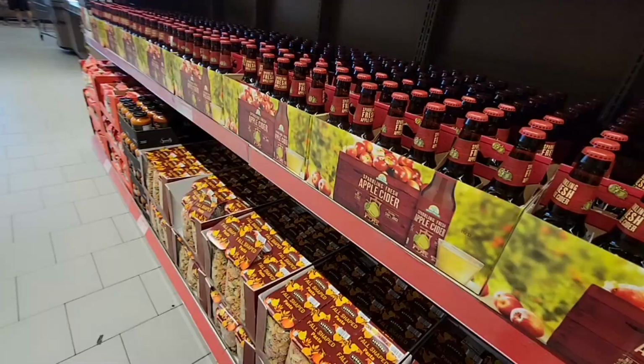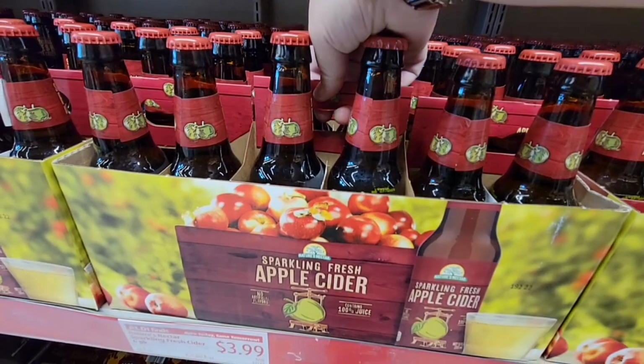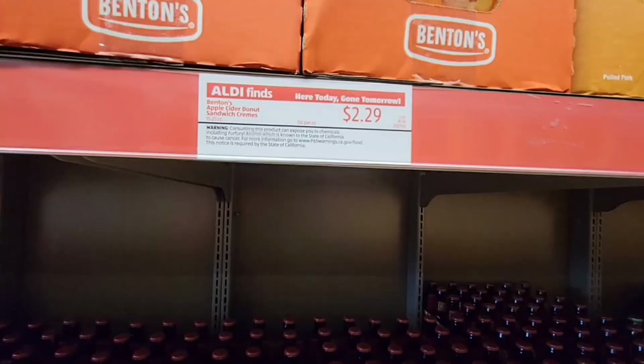And then the sparkling fresh apple cider, $3.99. I am going to grab one of these. I'm going to come back, so I'm going to have to carry this by hand. I still want to look at the store to see what everything else is. Apples do have a lot of sugar in them, so just be mindful of that.